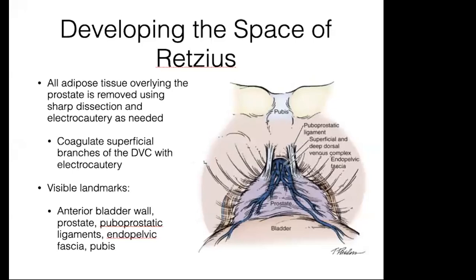All tissue overlying the prostate is then removed using sharp dissection and electrocautery as needed. You coagulate superficial branches of the dorsal vein complex with electrocautery. At this point, the visible landmarks should be the anterior bladder wall, the prostate, the puboprostatic ligaments, the endopelvic fascia, and the pubis.